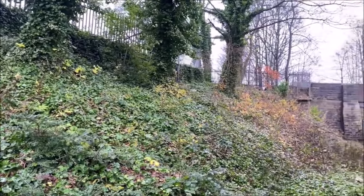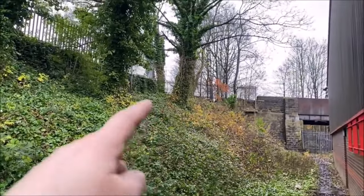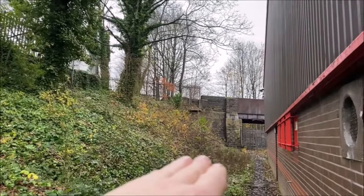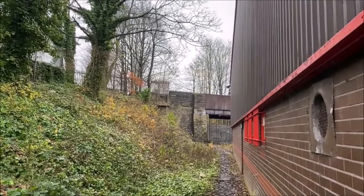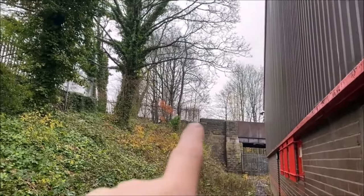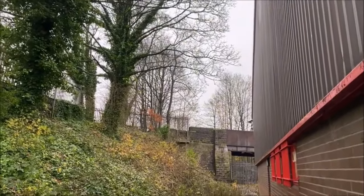That bit there, what's embanked up here, this would have been the platform and buildings, platform edge coming down here, obviously the lines going through the tunnel. Up there, here, was access to the station, and there was a similar one on the other side.